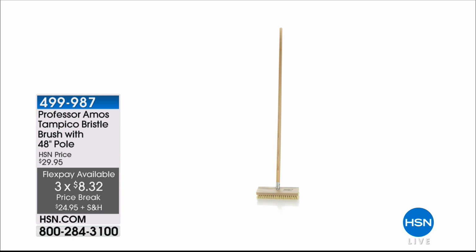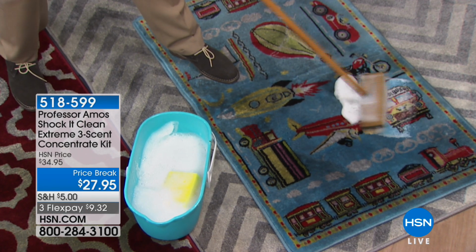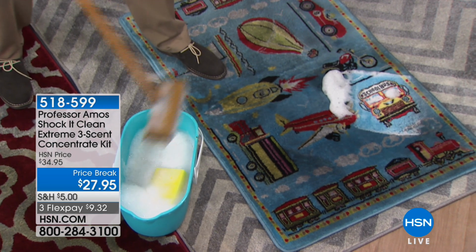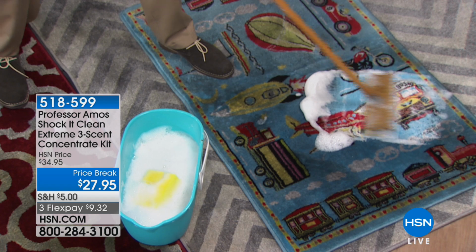The sprudge. It's like a sponge and a brush, but customer pick on that. So we're gonna jump in to, oh, and there's the brush right there, but we're gonna jump in to the Professor Amos Shock It Clean Extreme.